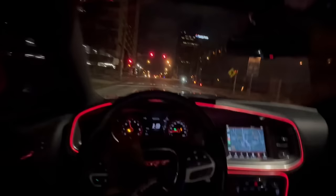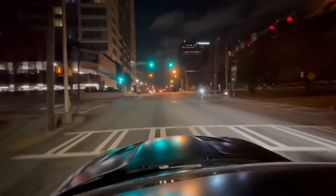Them downshifts with them headers on the Hellcat. It just never gets old, man. It literally never gets old. Got a Hellcat right here. Night time POV in the city of Atlanta.